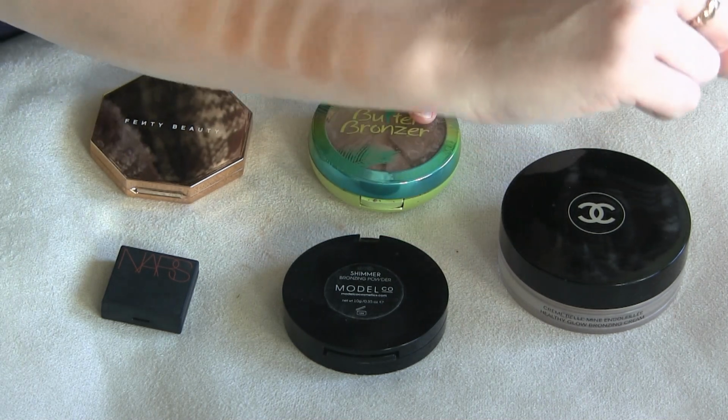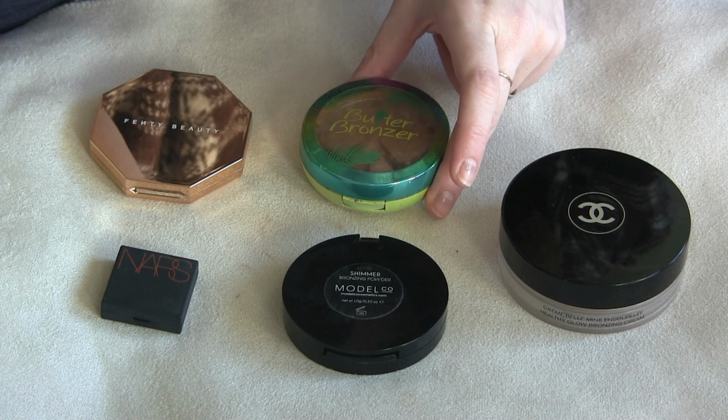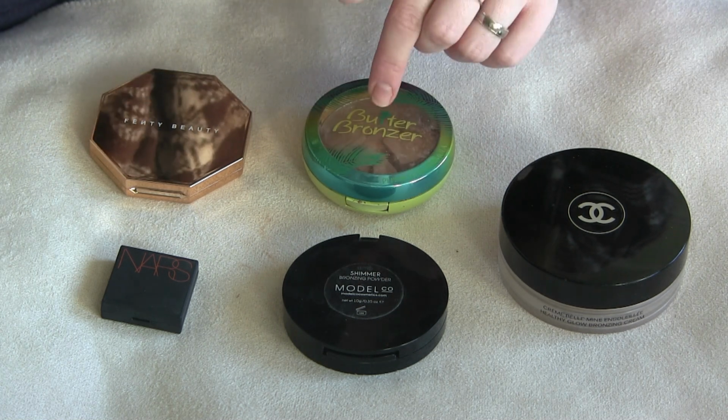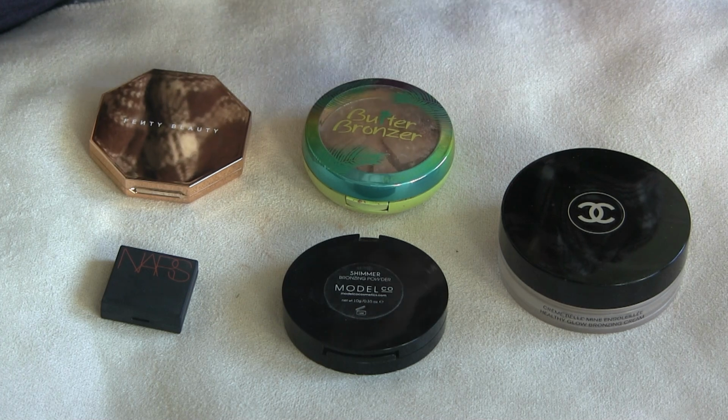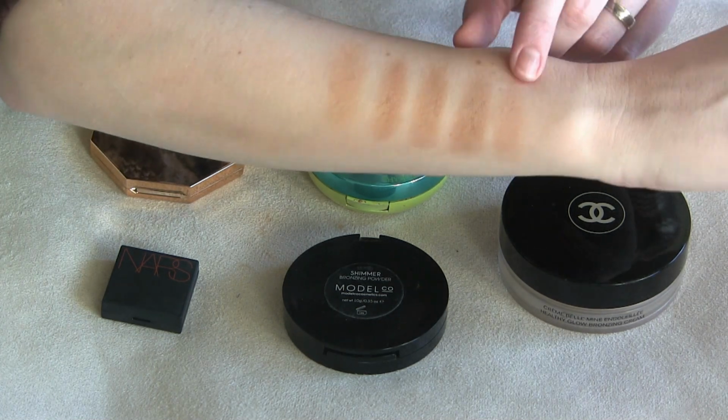I used to have the light version as well. This, I dropped it, so it broke. I need to repress this one, but I haven't gotten around to it just yet, but I will very soon. And then this is brand new from Fenty. It is this one right here.